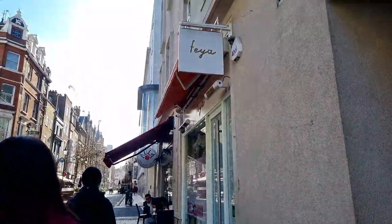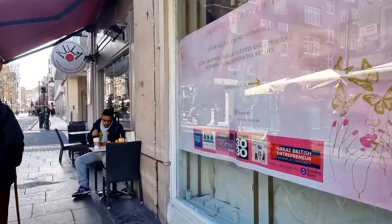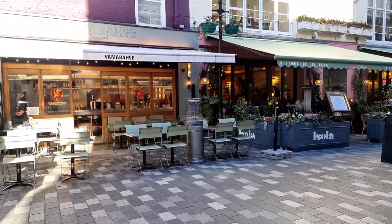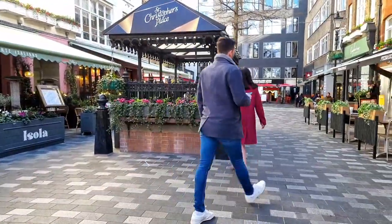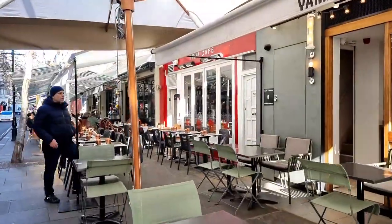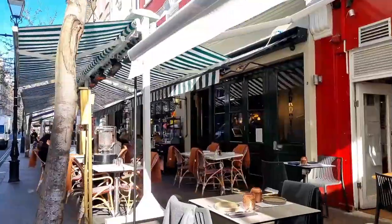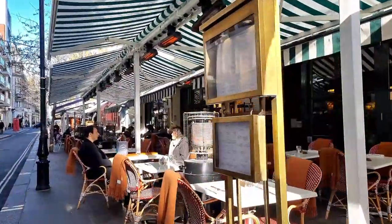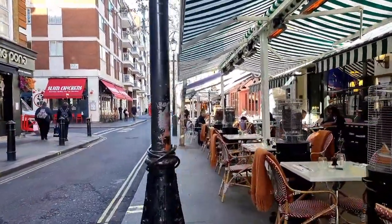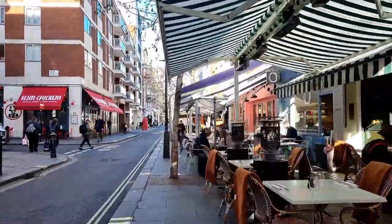So unfortunately, guys, the cafe was closed for some maintenance and yeah, we have nowhere to go. We don't know what to do. So we just started exploring some of the places which were so pretty nearby. Like, these restaurants, cafes are amazing. They are so beautiful. Oh, too bad.